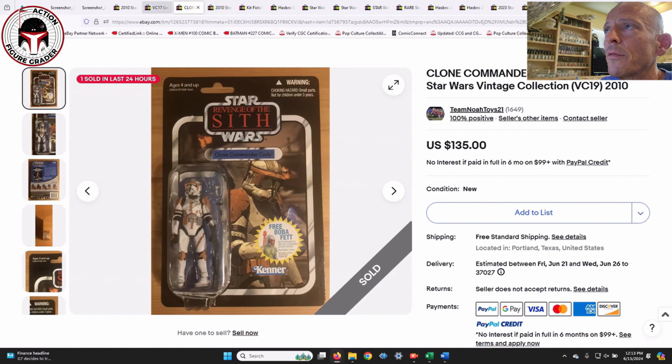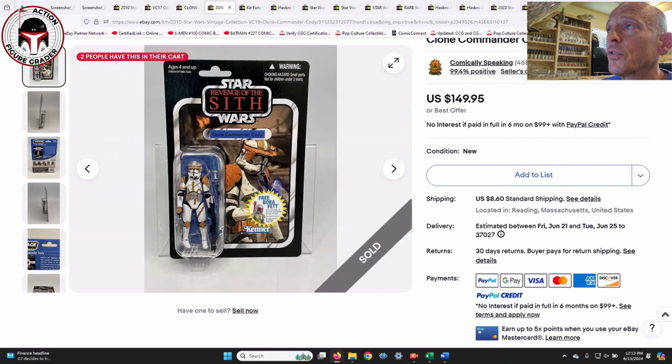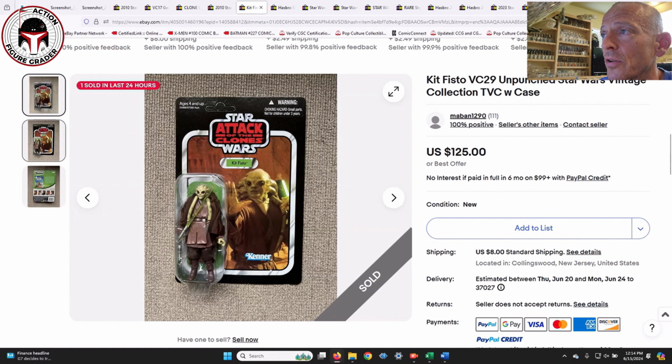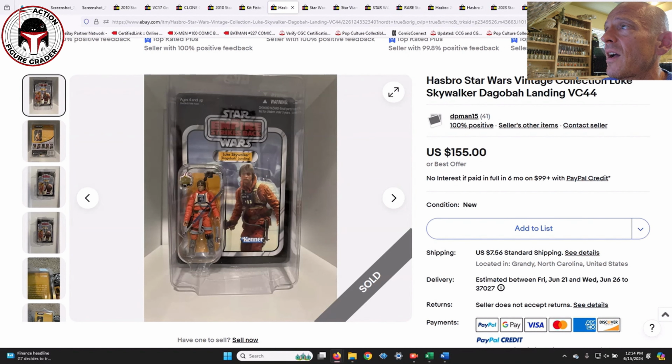Unpunched, there is one from, I believe, Power Droid, this seller, on eBay right now. I think he wants big money, though, $600 for it. Last I checked, that was still available and still for sale. But both of those punched Clone Commander Codys did sell for $135 to $150. Kit Fisto, here was another beautiful unpunched Kit Fisto. That one sold for $125. We've talked about that one lately and how it's come back down to earth a little bit. That one got really expensive last year, unpunched VC29, but that one did sell for $125.